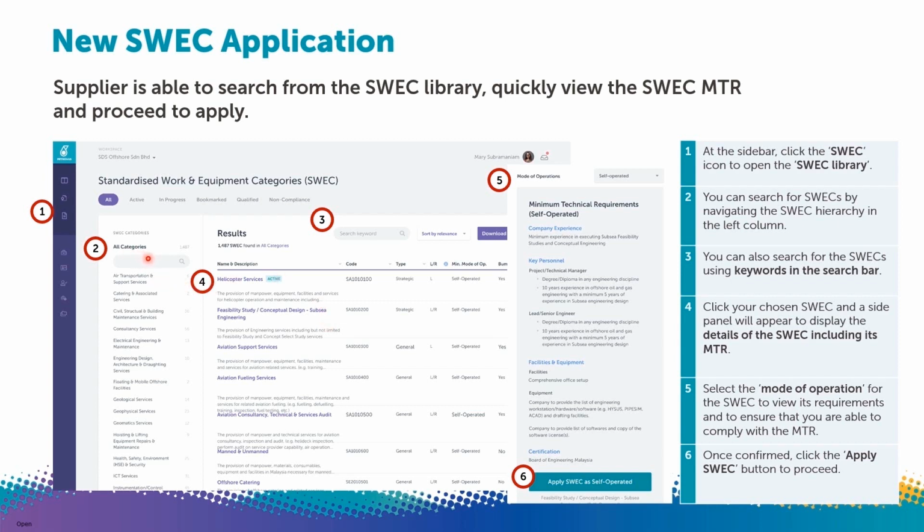Okay, so you can search for the SWAG by navigating to the SWAG hierarchy in the left column here. So let's say we segregate by the category of the SWAG, for example, air transportation, catering, civil, consultancy, electrical. If let's say your company provides electrical services or product, then you just click on electrical engineering, and you should be able to find your relevant SWAG.